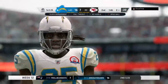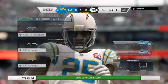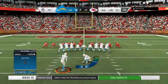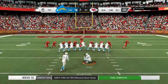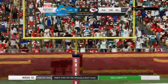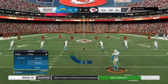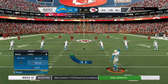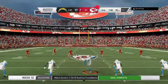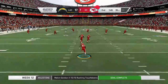Touchdown, L.A. Melvin Gordon with his second touchdown here in this first half. The Chargers are able to widen their lead. And always a good first half when you can hit pay dirt twice. And it never hurts to have that good feeling as the game moves on. Just think about halftime. If that's all he gets, he'll just sit there at the half and think, all right, 2 already. I can get some more. And he'll be encouraging his offensive line to create some space.